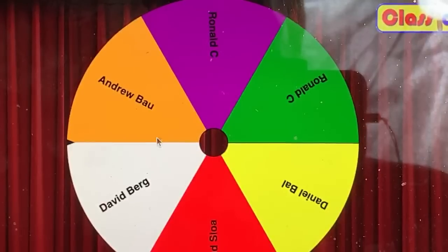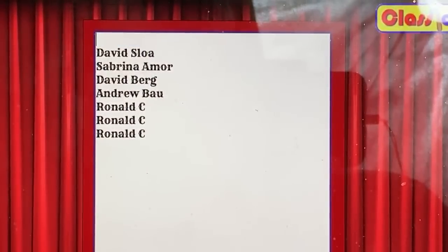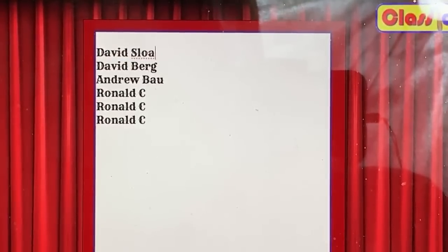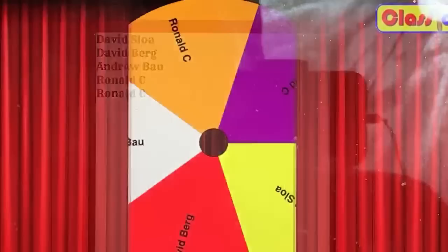It did land on Daniel B, so let's go to edit save. Let's take Daniel B's name out so he doesn't come up again. And we'll also take Sabrina's name out because she was eliminated. And this is what we deal with computers. And Ronald C had one out. So now we're all caught up. These are the 5 people still left.